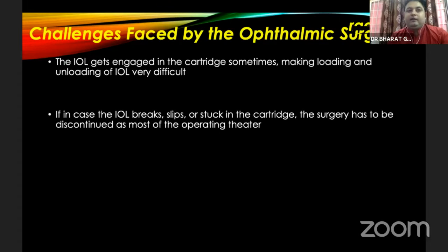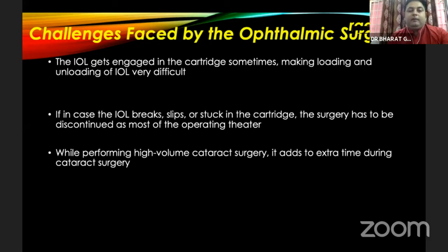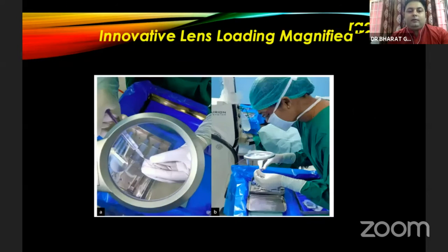In case the IOL breaks, slips or gets stuck, sometimes the backup IOL is not available, and then it becomes difficult to move the surgery along. And even while performing high volume cataract surgery, it adds extra time during surgery. So we came up with a small solution.